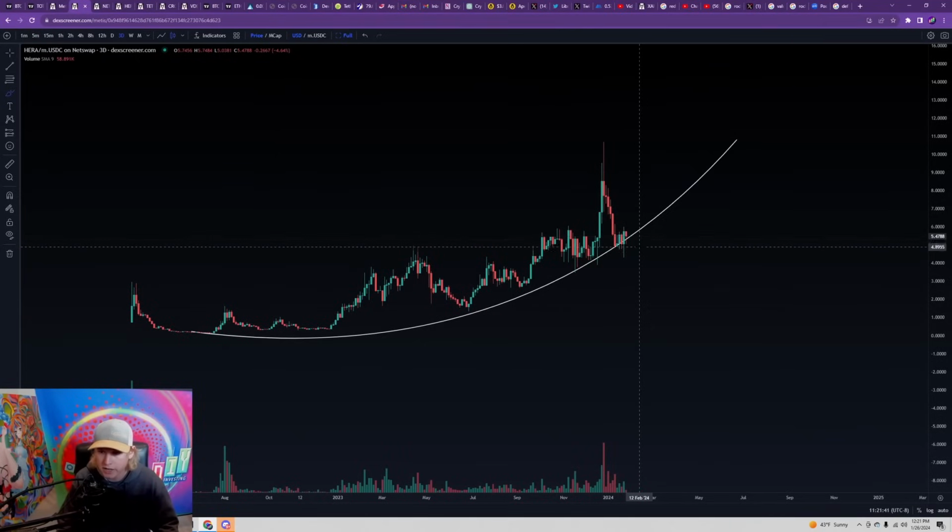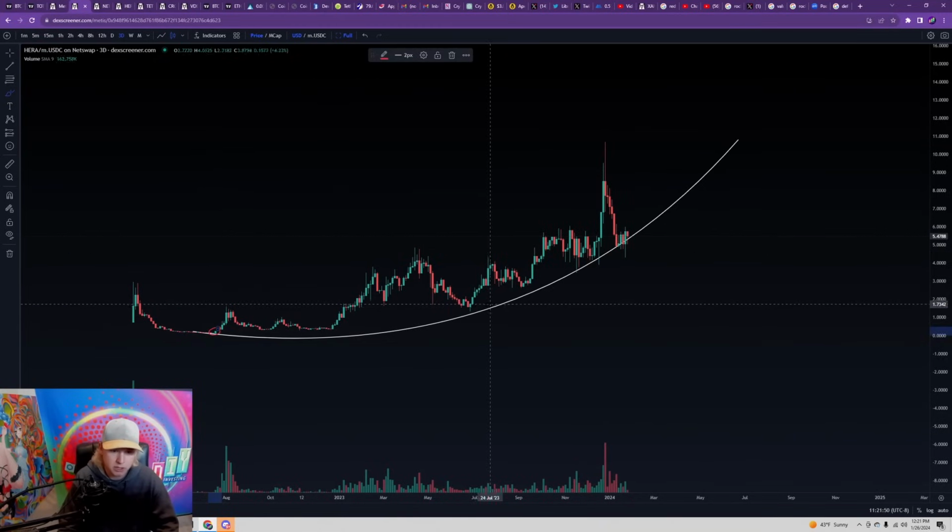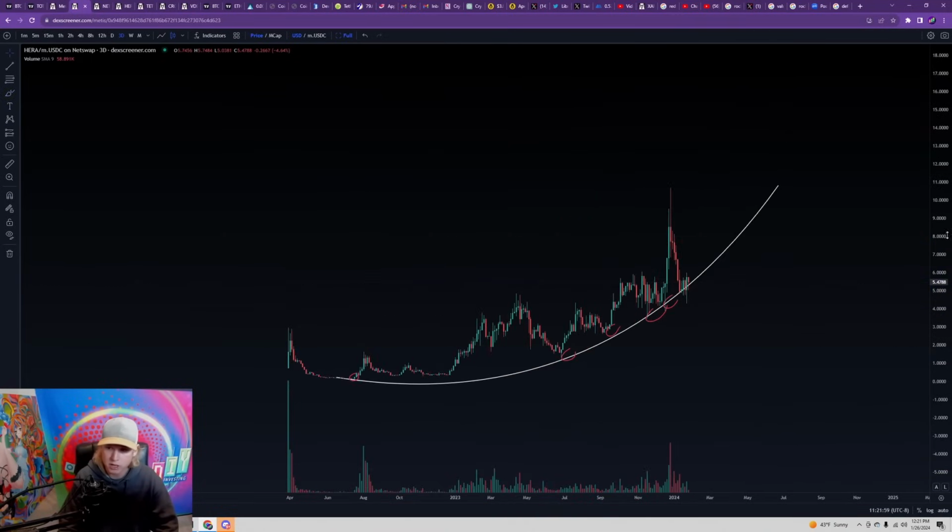This is a multi-chain DEX aggregator, and basically what we're looking at right here, and from my last video, we were pumping inside of this move, but what we've always been doing is basically just building this ascending support. This is a parabolic trend that we're building. We have inclining volume, inclining price, a very consistent uptrend that you would expect to see.